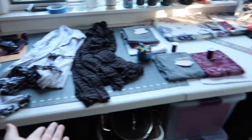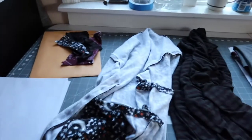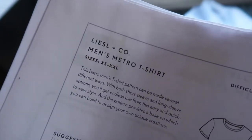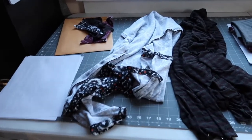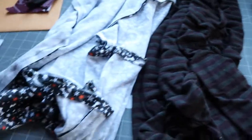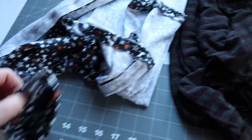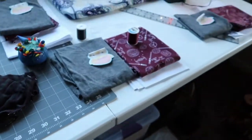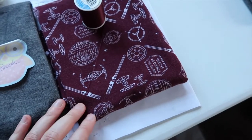Here I have t-shirt carnage. So I have, what's the name of this pattern? It's the Liesl & Co. Men's Metro t-shirt with my slight adjustments to fit me. Hello, there we go. I have these two, this Halloween one and this stripey one, that are mostly finished. I just need to do the hem and cuffs. They're all pinned. They just need to be sewn. And then I have all the pieces cut for this gray one and this Star Wars kind of burgundy fabric.